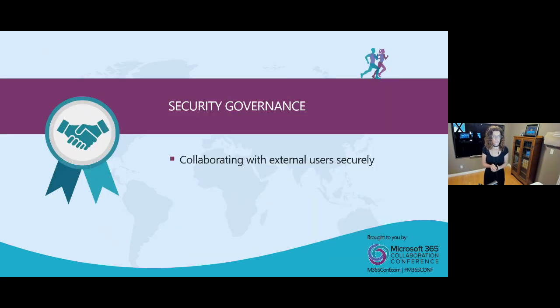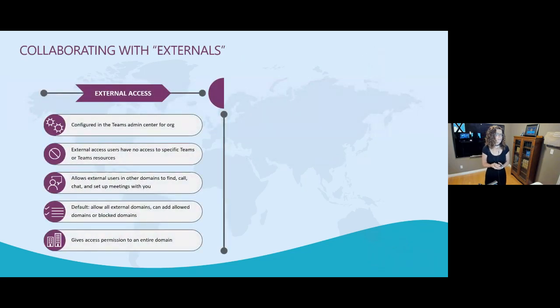Okay, let's talk about security governance. So this would be, how do you collaborate with your external users in a secure way? There's external access, which you can configure in your Teams admin center. Any external access users don't have any specific access to Teams or Teams resources. You can use them to connect, find, call, chat, and set up meetings with you. That would be considered an external access user. You can allow or disallow these users by domain.